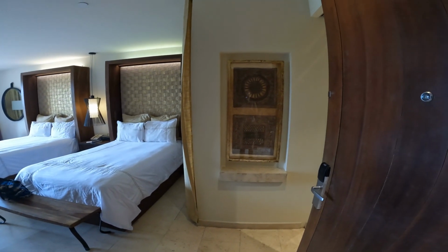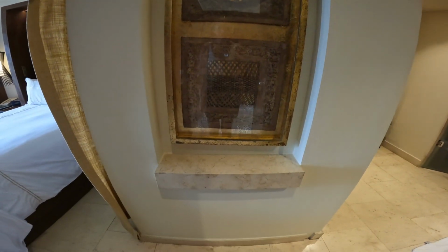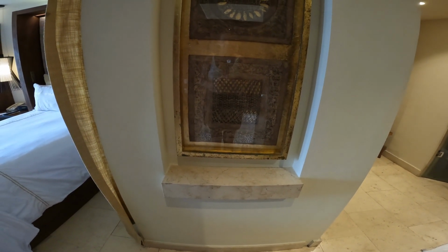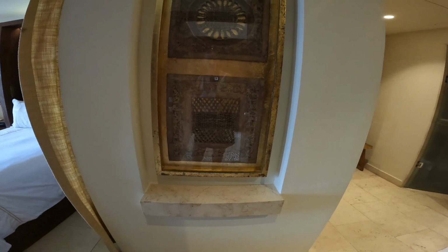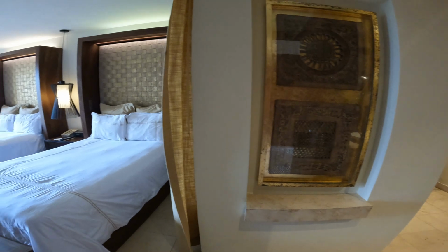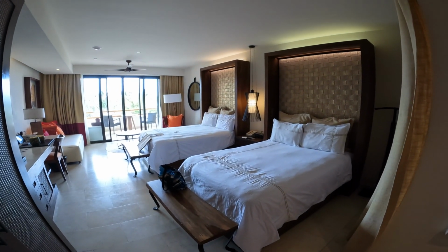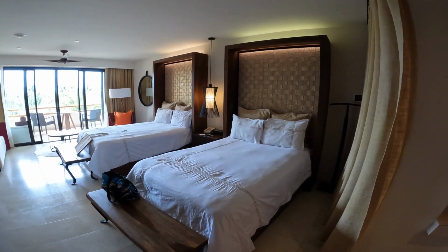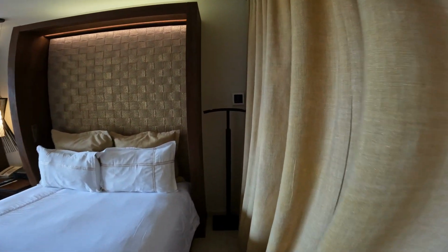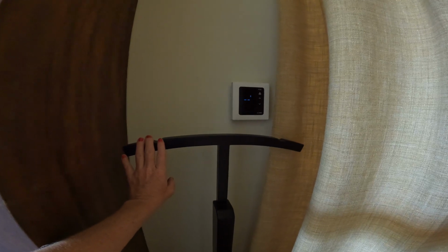Now let's come inside. I love this art that they have right here, and then a little shelf. Personally, I put my sunglasses there, some hand sanitizer, so when you come in the room, you're germ-free, keep your room nice and clean. This is the 2 double version. Most of them come with a king. There is a rack over here to hang your purses or bags. I really appreciate that. I've not seen that anywhere else but in Secrets Resorts.